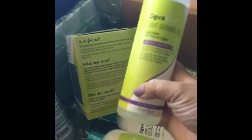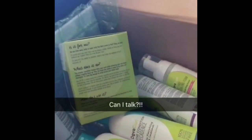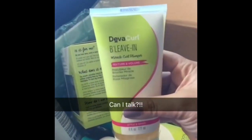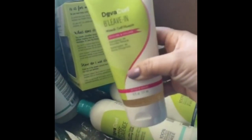Now, something else that they told me would be good for my hair is the light defining gel and this mousse. Y'all, I have fine, thin hair. And also this Believe-In. I love how they name their products. So, yeah, this is what I got from Diva Curl.